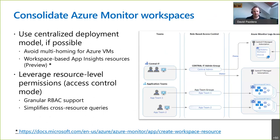So there are a couple of considerations that we have to make. In Azure Monitor, everything that you collect, and it could be either metrics or logs, is stored in an Azure Monitor workspace. And you can have several workspaces scattered across your subscriptions. And if you have an environment with dozens of subscriptions, then you start wondering, what's the best model? Should I have one central workspace, or should I have one per subscription or one per application?